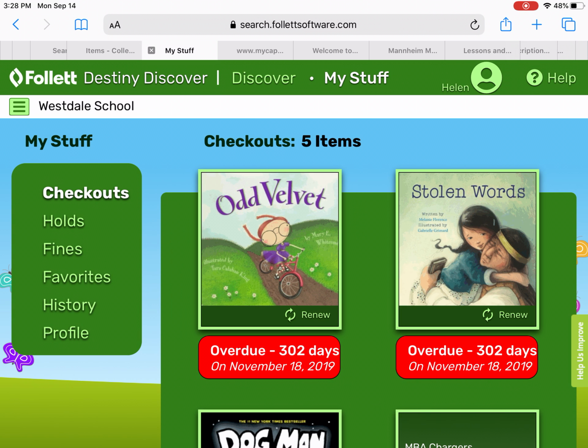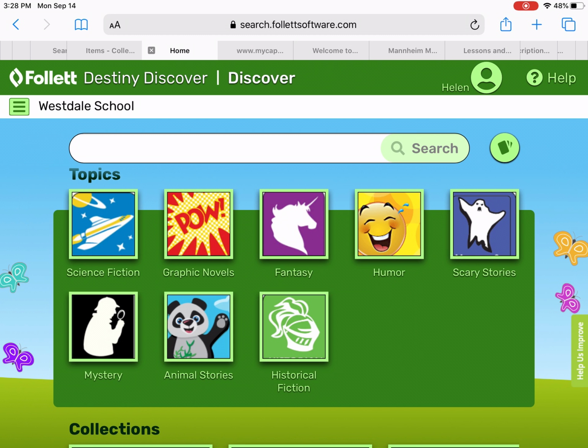And please, boys and girls, if you have any books still at home, bring them into the office whenever you get a chance, or have your parents do that. Okay, so let's go to searching. I'm going to touch Discover. It's going to take me back to my searching menu, my main page.